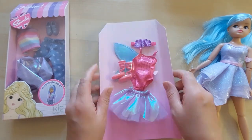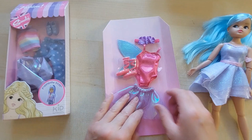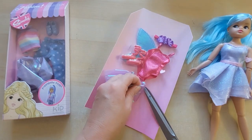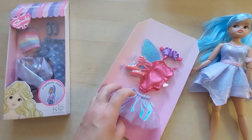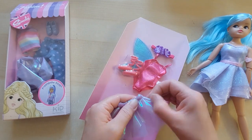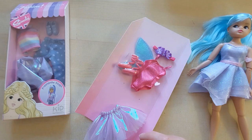So here we have this gorgeous little flower petaled ballet skirt. We do have a few tags in here, but if they didn't put the tags in, the clothes would fall down. I sort of get that. It's a pity there isn't a better way of doing it though, because I know all the doll companies use these, it's just how it is. But somebody needs to invent perhaps a better way of doing it. So I'm just sticking those things to that label.